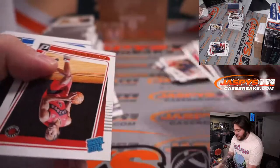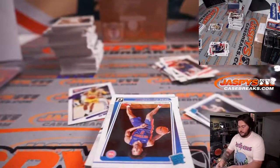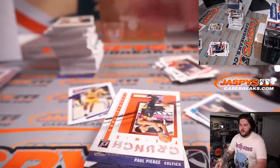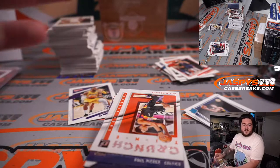AO rookie, Scotty Barnes, rated rookie. Nice. Press proof. Cade Cunningham, rated rookie. Another one going to Todd. Nice, Todd.